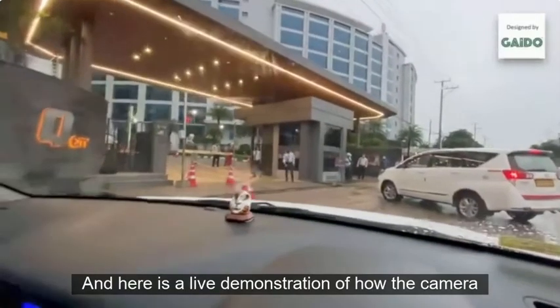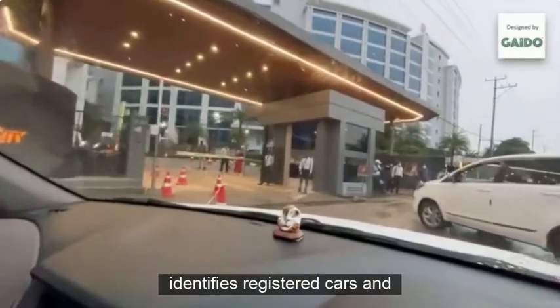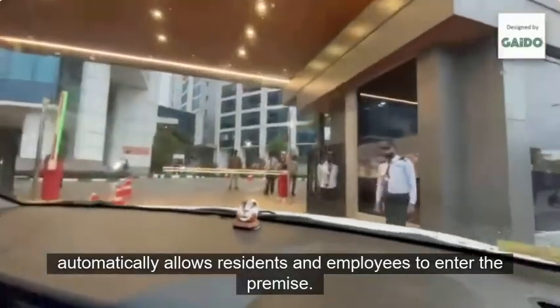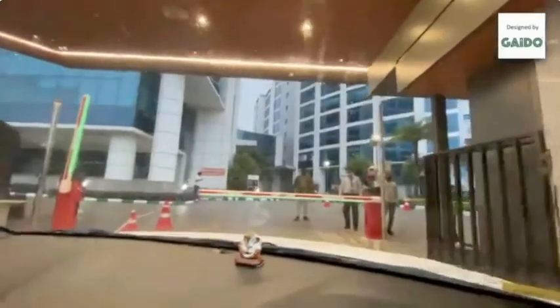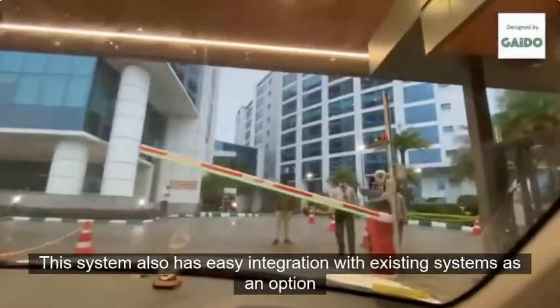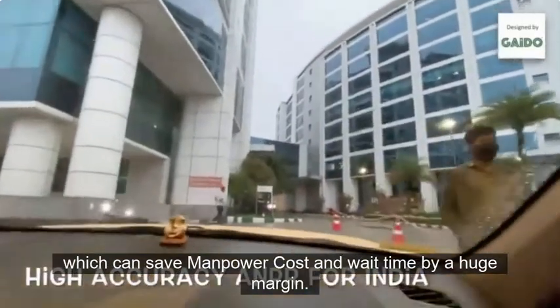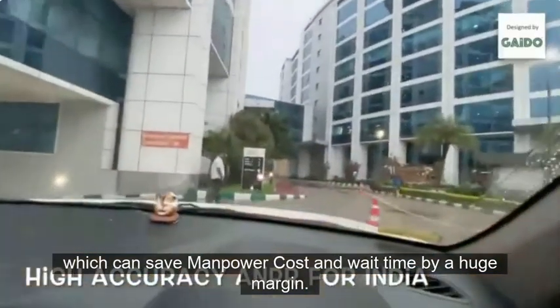And here is a live demonstration of how the camera identifies registered cars and automatically allows residents and employees to enter the premises. This system also has easy integration with existing systems as an option, which can save manpower costs and wait time by a huge mark.